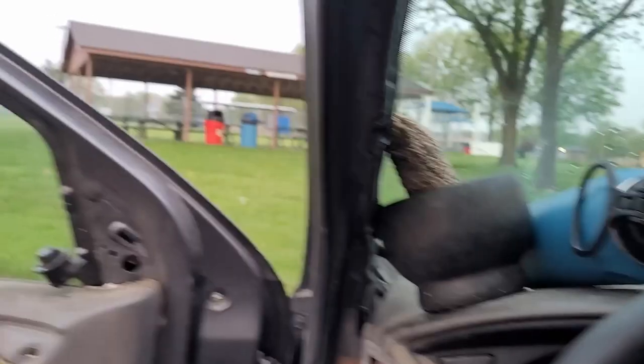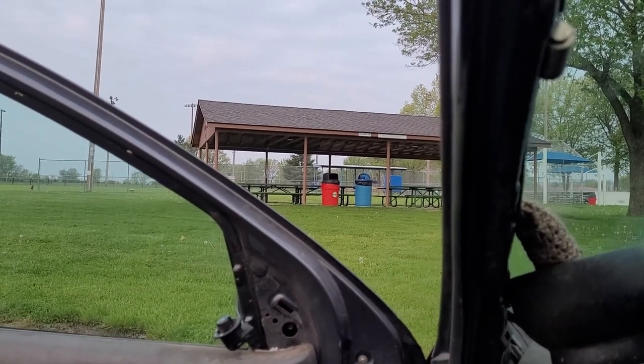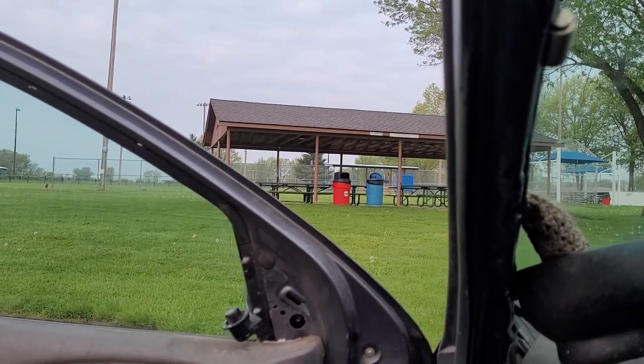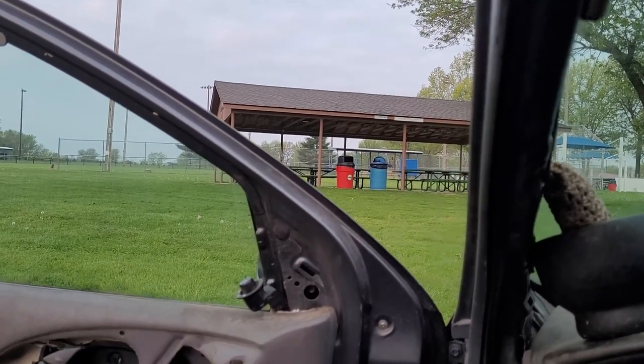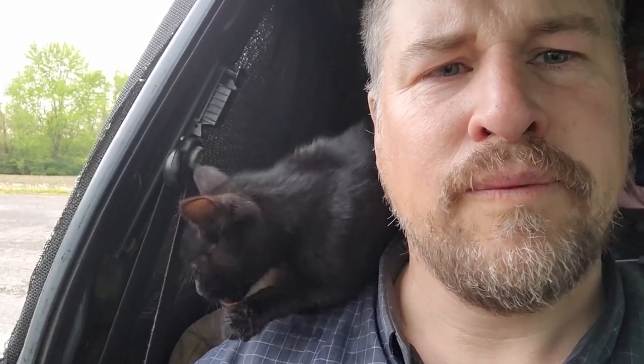I left an egg on the picnic table, it took a couple of bites, and then I walked over here and it came back. Its paws are all wet from the grass.